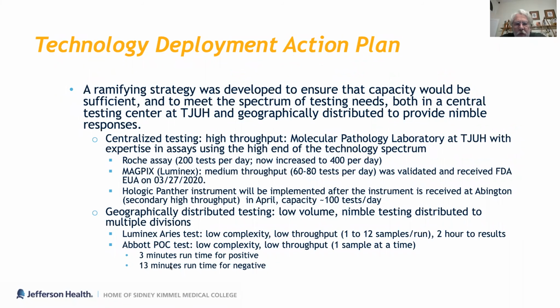So what I did was develop what I would call a ramifying strategy to ensure that we would have capacity that was sufficient in a spectrum of technologies so we could offer testing at Jefferson, both in a high throughput testing center and in geographically distributed testing sites to provide nimble responses. So for centralized testing, we had the molecular pathology lab that has expertise in using assays at the high end of the technology spectrum. We had the Roche assay for 200 tests per day. Now it's been increased to 400 tests per day.